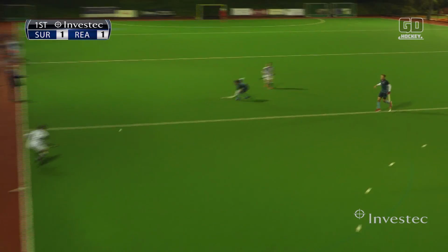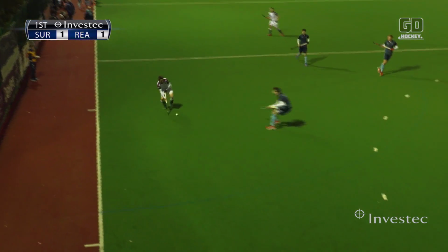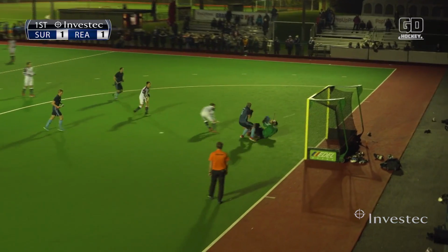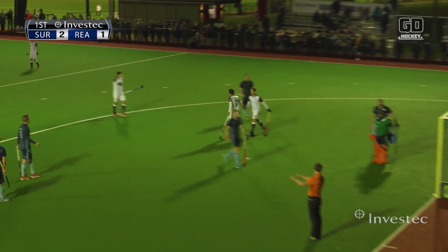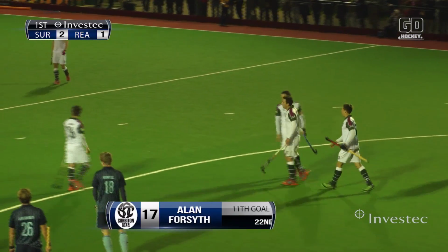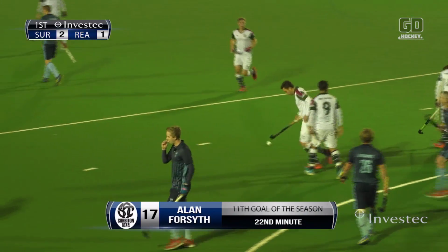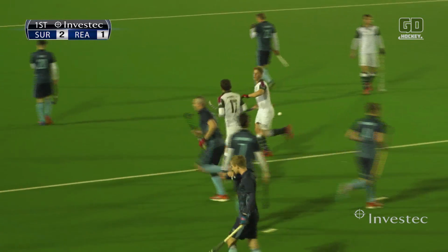3 hits. Again, they'll look to go down this right-hand side. Surbiton. Ball into the top of the circle. First time shot, good save, and the second shot is in from Alan Forsyth. And Surbiton have the lead. 4 minutes after their first, they score the second. And it's Surbiton 2, Reading 1.